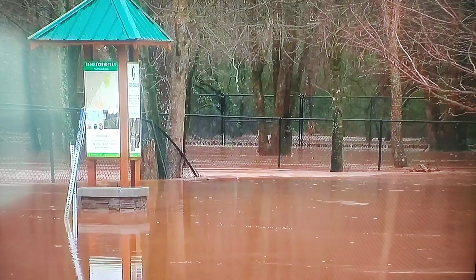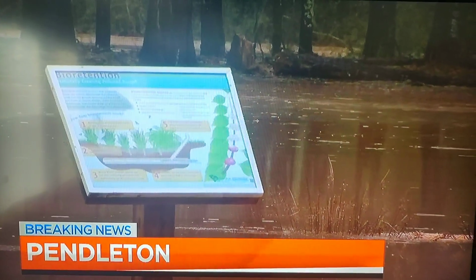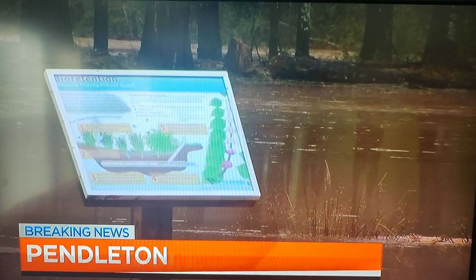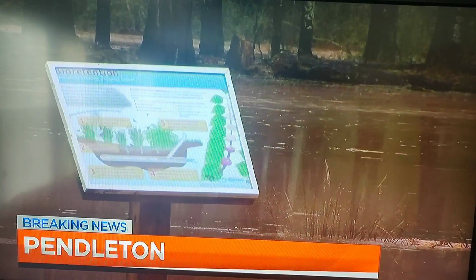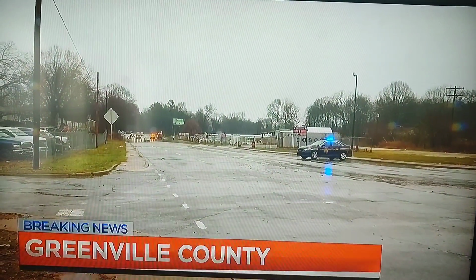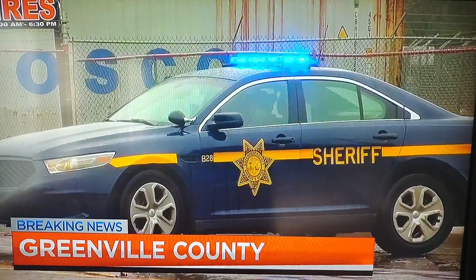On flooding, which has affected a lot of places we often see when we see this much rain. We were in Pendleton earlier today, Nettles Park, as you can see a lot of water there standing across the park area. Hopefully that will start to recede soon. In Greenville County, a look at West Blue Ridge Road at Arch Street, another area we see flooding at quite frequently when it rains this much.